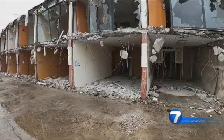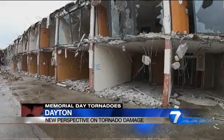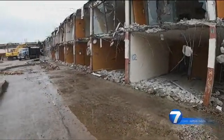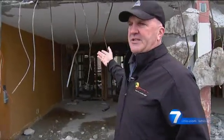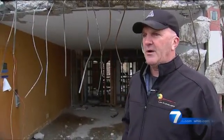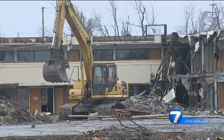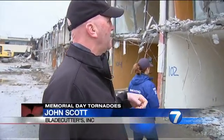Room numbers can be seen spray painted on the walls. Beams, steel rods, and concrete dangle from above. Shattered glass and waterlogged walls are all that's left of the Dayton Hotel. Here, some of the rooms have asbestos on the ceiling and now need to come out and go to a certain landfill. John Scott, owner of Blade Cutters, Inc., is in charge of the demolition. He let us get a closer look. Probably about 30 days we should be done with everything.